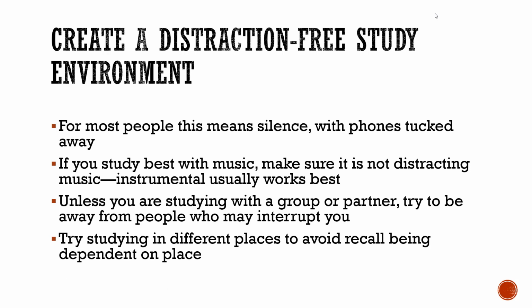Try studying in different places to avoid recall being dependent on place. You don't want to only remember information in your living room, for example. So try studying in different places so that the information gets stuck in your brain, not in the place.